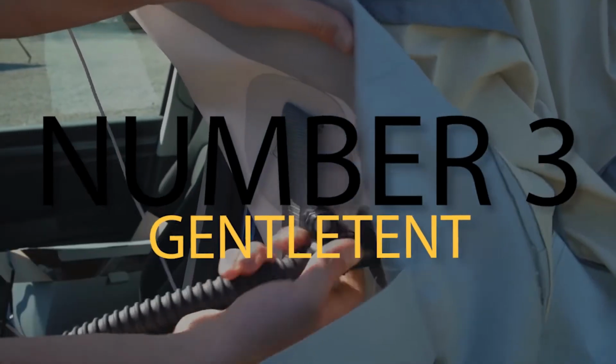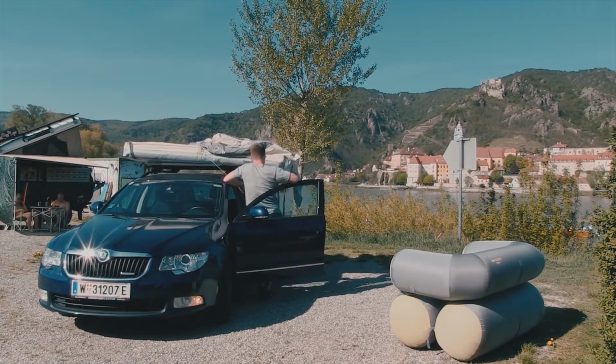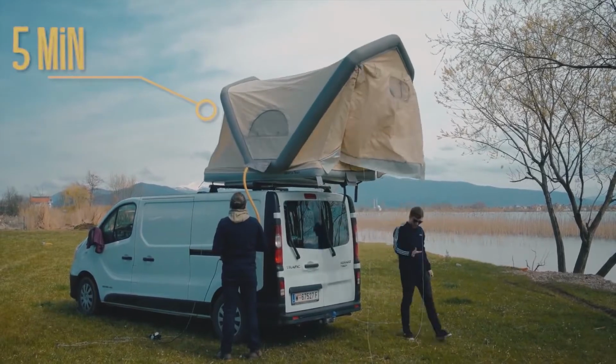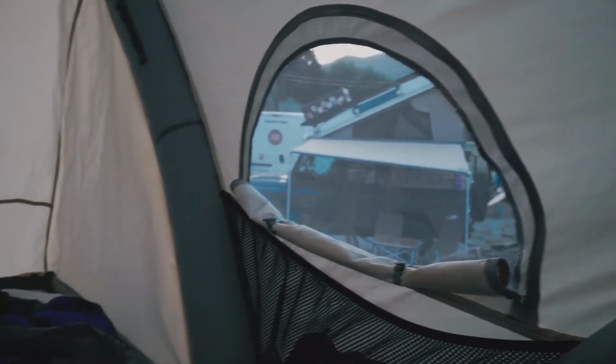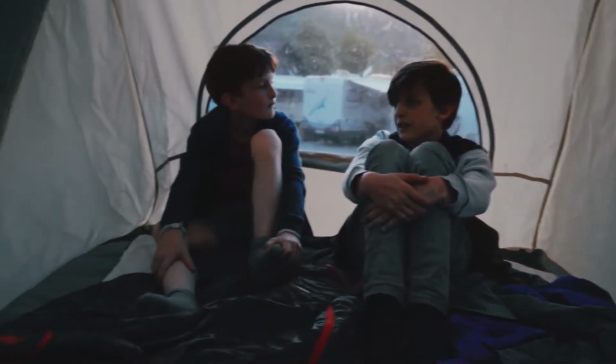Number 3. Gentle Tent. If we may be honest for a bit, one of the biggest reasons that people don't do camping is that depending on the kind of tent you have and your skills with the outdoors, the tent itself can be hard to put up, and that ruins the experience. However, there's a way around that, and that is the gentle tent.